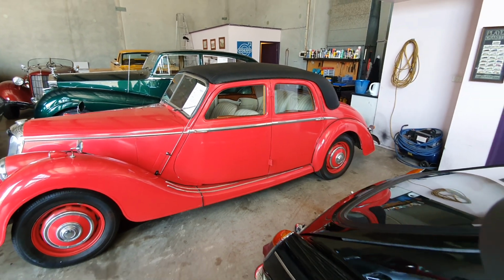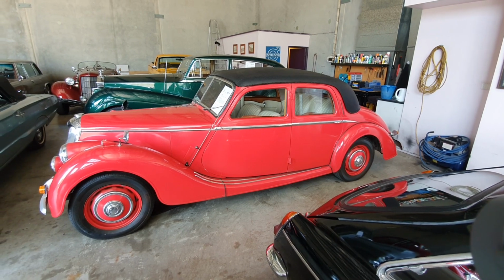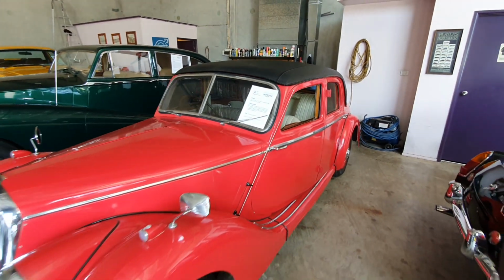It's a little Riley RMA. Riley's a British manufacturer. Some of the last hand-built British cars that were made. They're all timber frame. Quite a unique car. Little 1.5 litre motor in it, 4-cylinder motor, 4-speed manual.